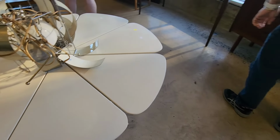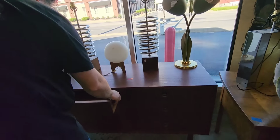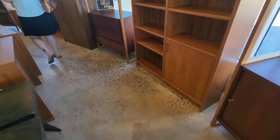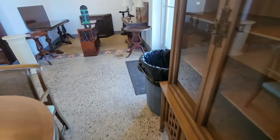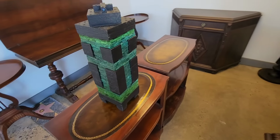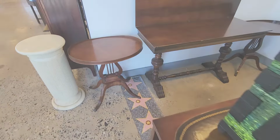That was plastic in the shape of a daisy. They had some tulip-shaped lamps. Those went pretty high. Some of these pieces sold, and then some of them, no one wanted them. Some, like, you know, it depends on what people are looking for, I guess. And then I thought this was neat. And that's going to end our video. I'm going to show you what I won in just seconds.